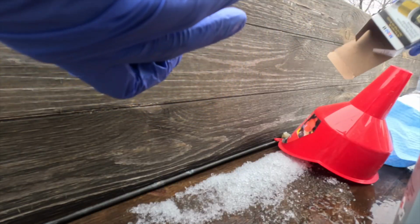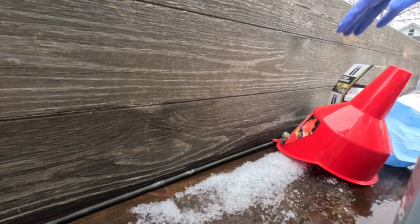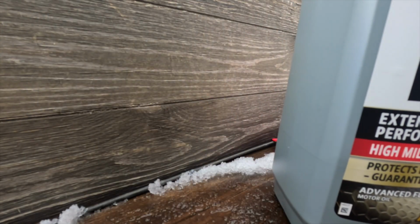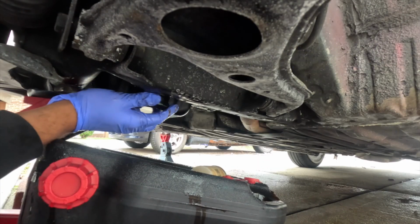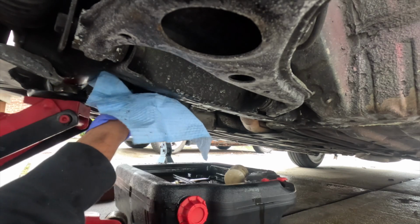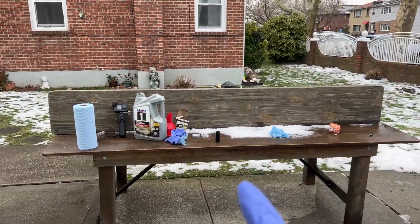Now that the old filter is out, I'm using this M1 103. The Cappuccinos are supposed to take 5W30. It's easier to access it from the passenger side. That should be good. Now that I'm done with all that, I'll add the oil in a second.